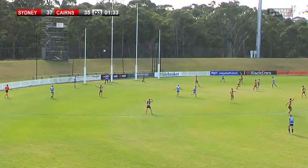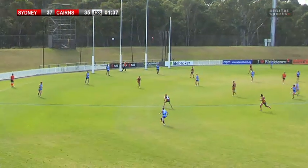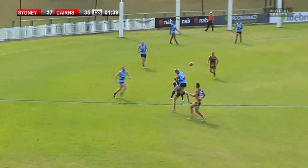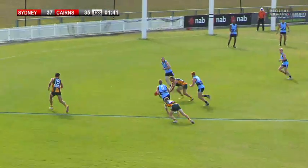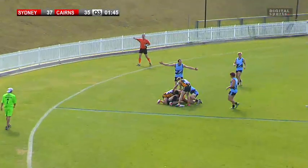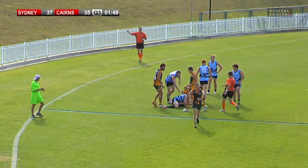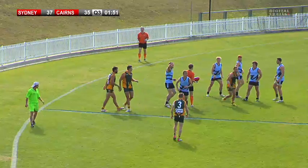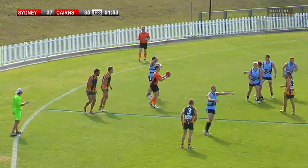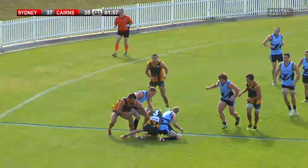Played in the Premiership in 2010 with the Cairns Saints, did Stephen Davies. Carey the target here, has to punch, couldn't get onto the ball early enough to mark. Now wrapped up and have a ball up just inside 50. AFL Cairns end of the ground.